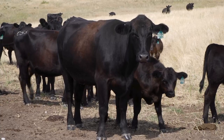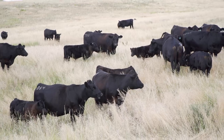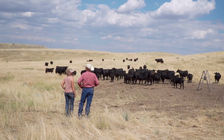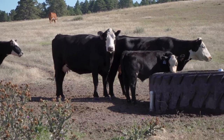Our cows we keep till they're 12, 13 years old, and they perform pretty well till then. And that's important to us because when you raise your own heifers, it takes you quite a while to get some payback from that. What you've got invested into them and so on, it takes you a few years to make a profit.